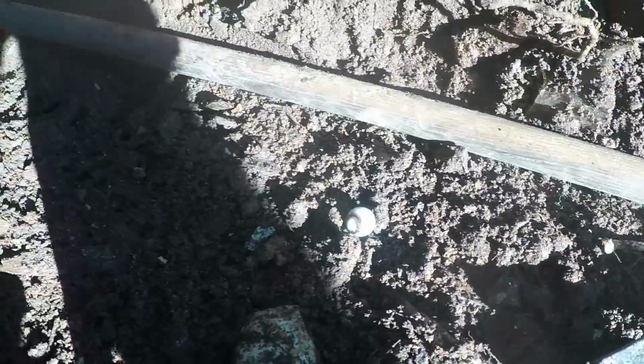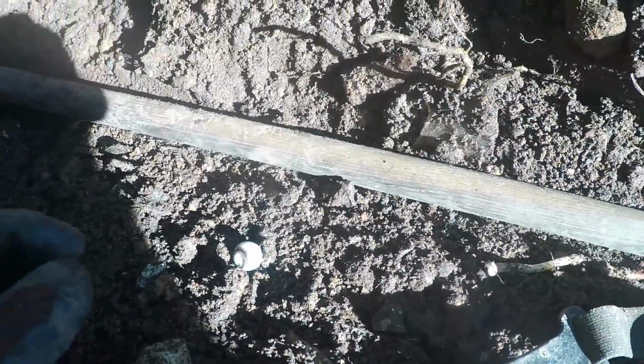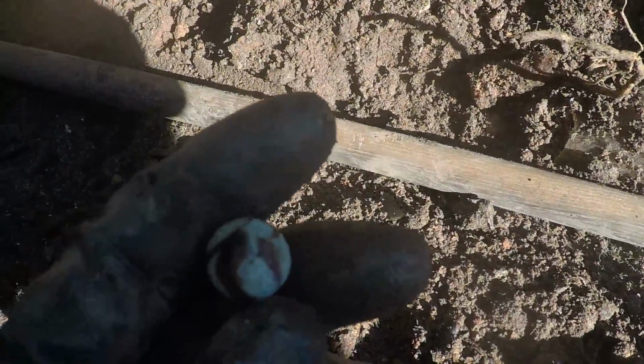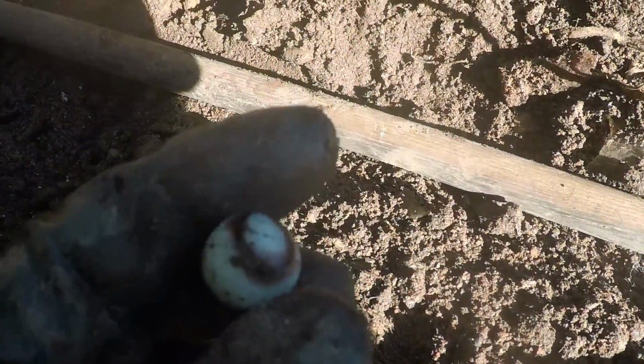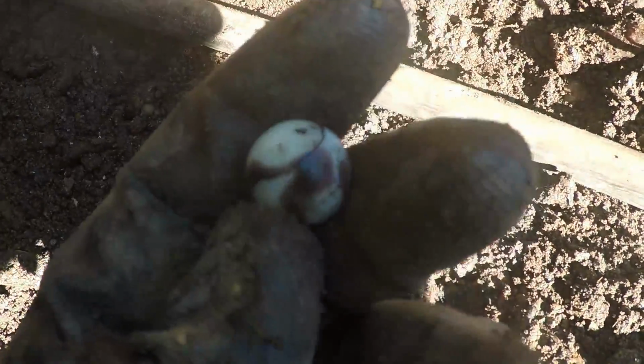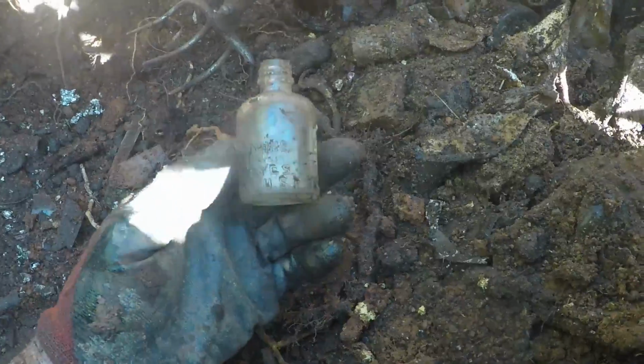This is awesome. Later. Another little marble, and this is where I found a bunch of marbles before in videos. I always find them in here, but this is like a cookies and cream swirl. It's like purple with black and white, and the purple's clear base. Pretty nice. Later.